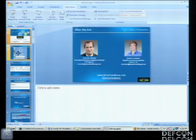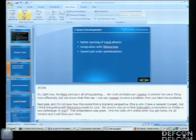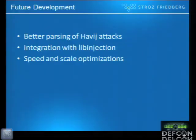I'm going to go back to our slides. There are a couple of things that we want to do. We're currently parsing the Havij attacks to get the tables back in a very manual, very string parsing, very Havij specific way. We think that there's probably a better way to do this using regex. The problem with regex is once you try to solve a problem with regex, you have two problems.